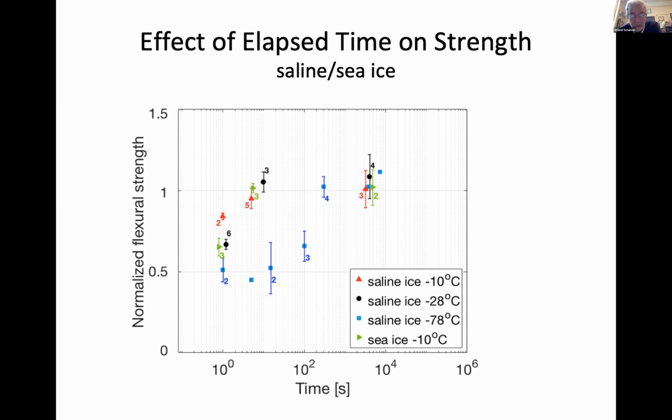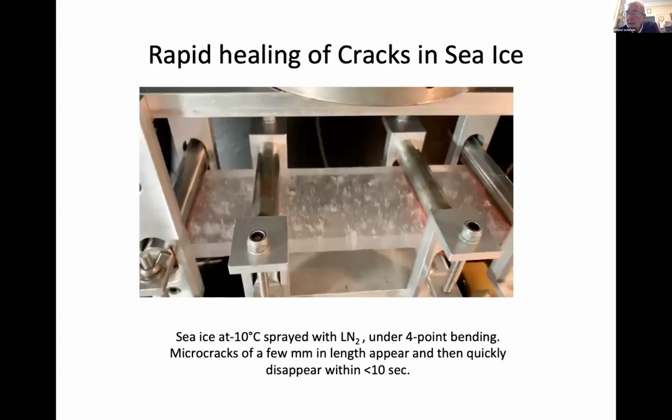Message again then, it doesn't matter which kind of ice one is allowing to heal, or rather to crack and then heal, healing will occur. Well, to illustrate what we're seeing, here is a case of sea ice, and you're looking at a piece of the ice as it was harvested from the Arctic. And again, I'm going to show you a video of what happened.